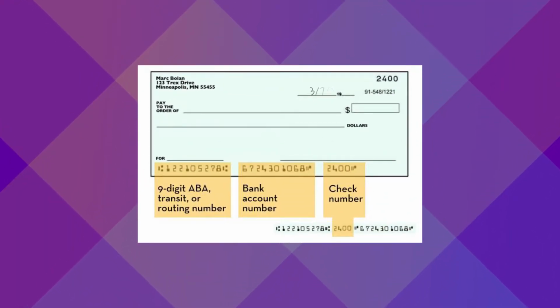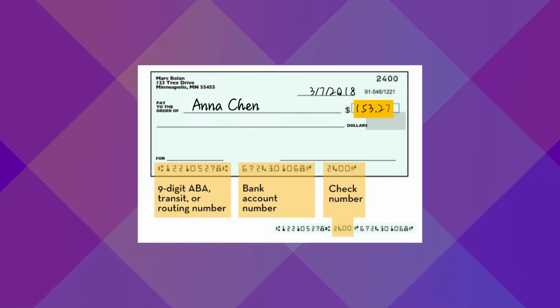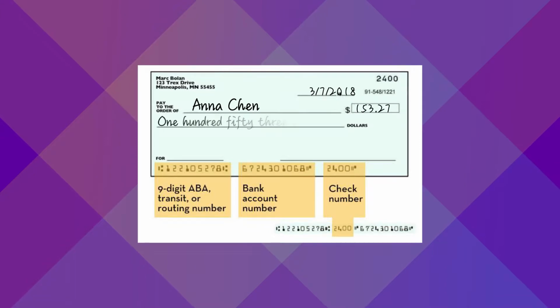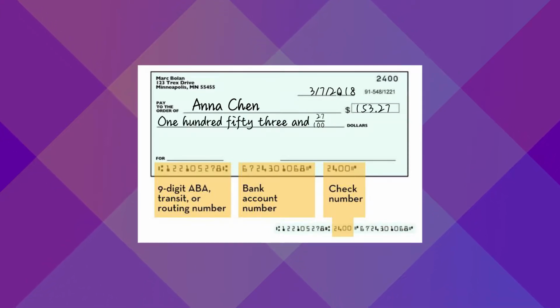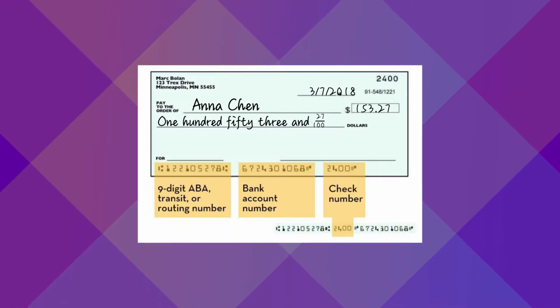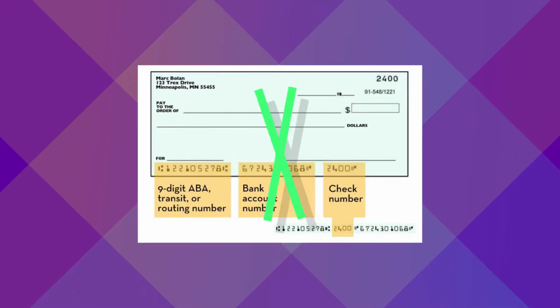Start by writing the date and who the check is being paid to. Here's where you show the dollar amount being paid, and below you're asked to spell out how much you're paying. You can put dashed lines before and after the amount paid. Lastly, in the memo line, write a name for the payment and to the right, sign. Never give out empty checks.